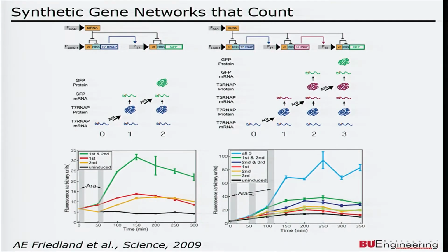Could we program cells so that they could count, and program cells so they could commit cellular harakiri after some period of time in the environment or in your body, or to be programmed to be induced to commit cellular harakiri if the job is done and/or if the person's having a bad reaction? And with Ari Friedland and Tim Lu, Tim's a professor at MIT, we came up with a number of circuits that actually allow living cells to count.